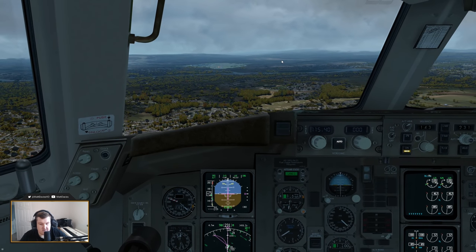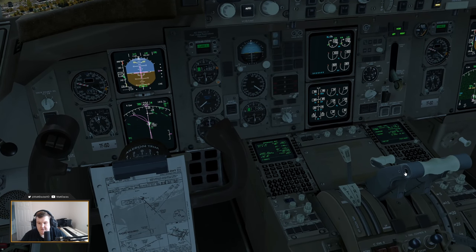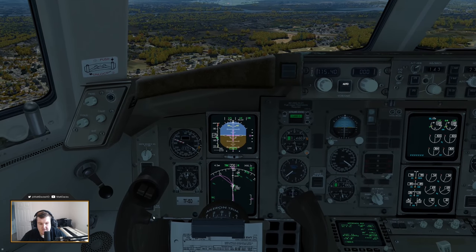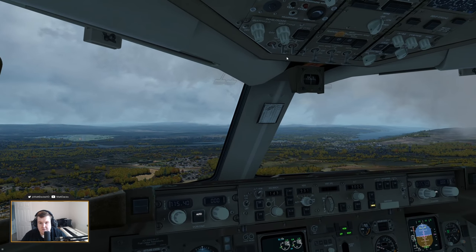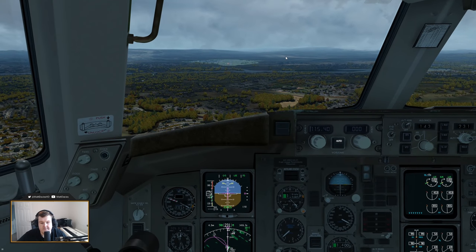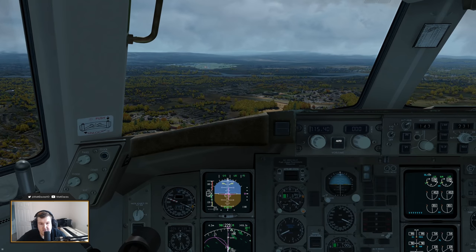Now, I'm going to take out the auto throttle. There it is. I'm also going to take out the autopilot. The nose light can come on. And here we go. You can see it swaying all over the place.